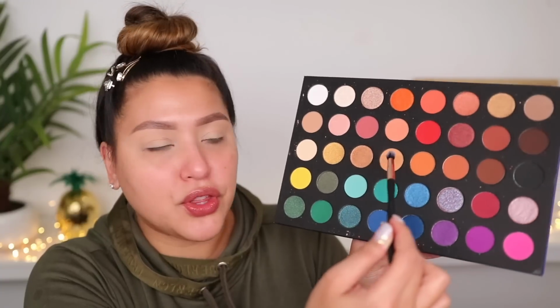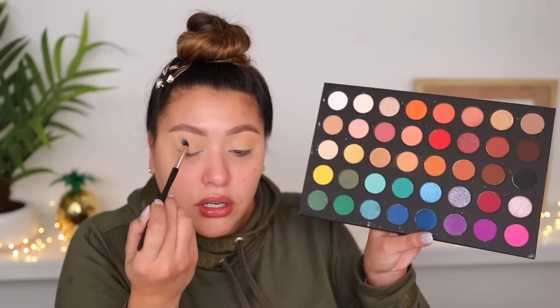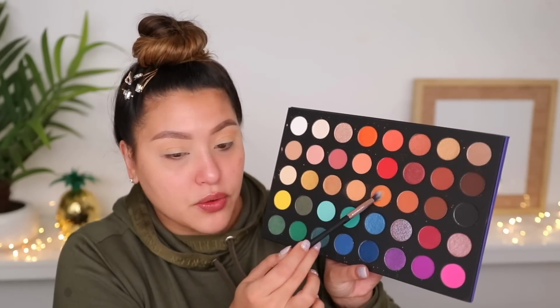I'm gonna start off with this one right here. I already prepped my eyes with some concealer and set it. I wish I had a fluffier crease brush, but that's okay. This one's just a little bit small. I'm actually gonna go into the darker color because this one's a little bit light for me. Let's go into this one. That's probably a better pick. Yeah, I should have done that.